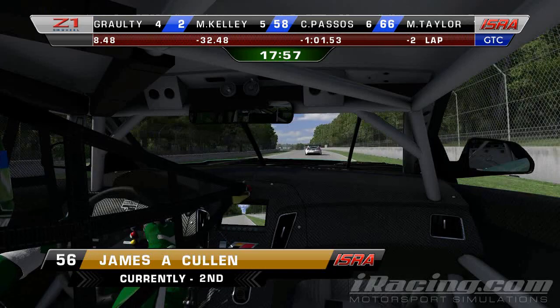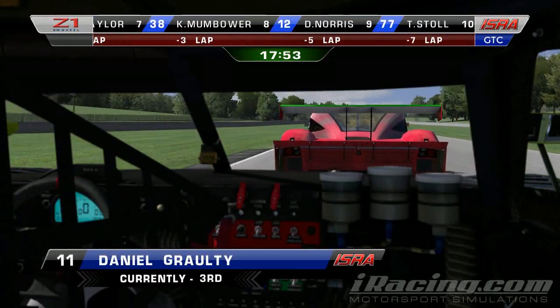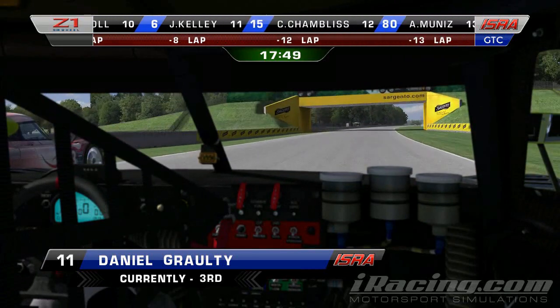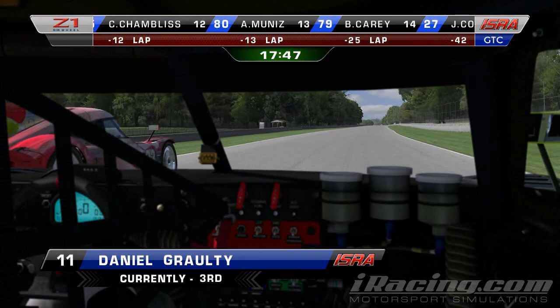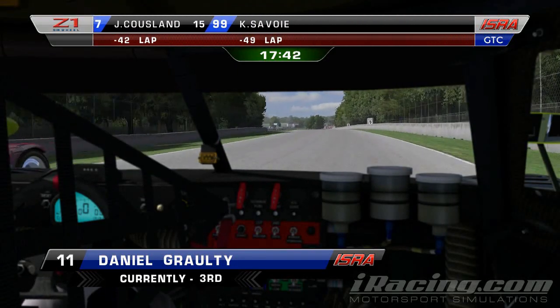Fantastic driving by both these guys here. I mean, James had a really good look going into turn 3 there. Mark came down, shut the door on him, and James had the skill and the wherewithal to be able to pull out of that. Now we've got a battle for second place in the Daytona Prototypes with Dan Gralti on the outside going into turn 5.